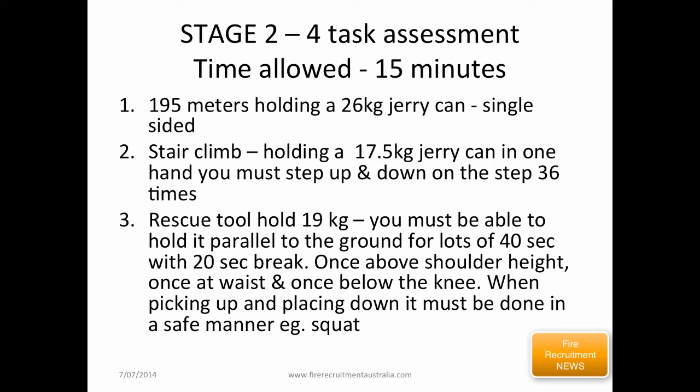Pick it back up again and hold it at waist height for 40 seconds and then place it back down on the ground again. Then pick it up again for 40 seconds below your knees and then place it back on the ground again. What you need to be careful of here is that you pick it up and put it down in a safe manner, using a squat method, bending your knees so you're not causing any undue stress on your back.